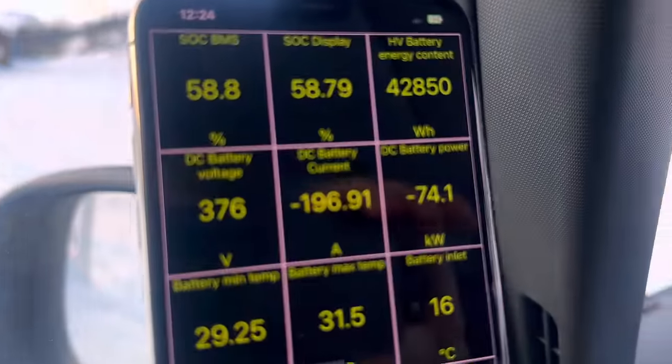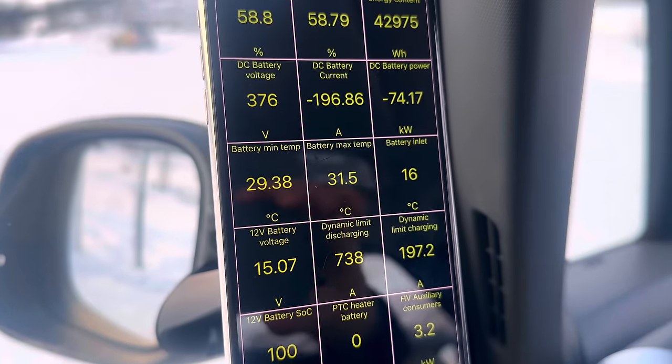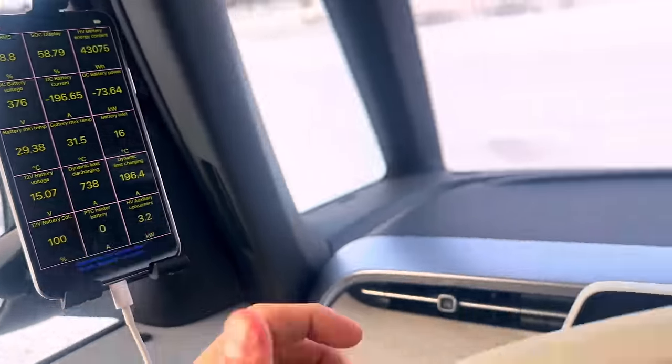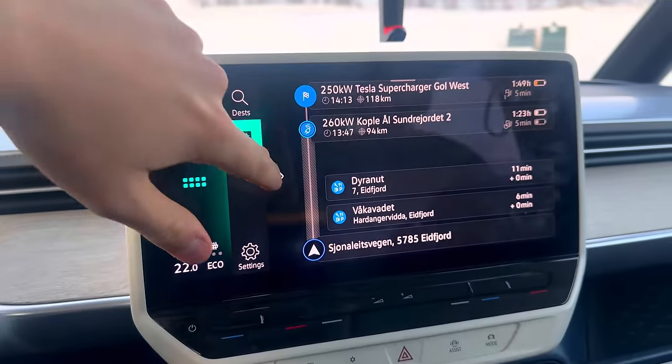And we are taking 74 kilowatts. And the battery temperature is now 31 degrees, and it has stopped trying to heat it up. So I think we are at a good temperature. And it's minus 8 outside, by the way.